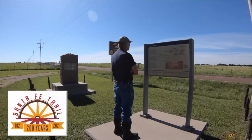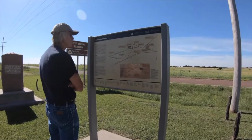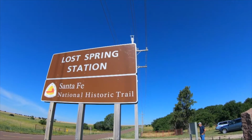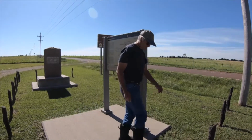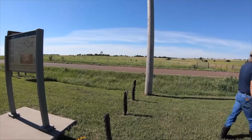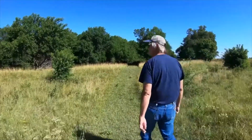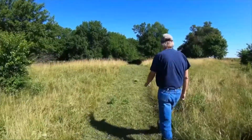Continuing our journey along the Santa Fe Trail, Rex Buchanan and I met up at a notable site on the western edge of the Kansas Flint Hills to talk about the importance of springs to those who traveled the trail. This is actually a pretty good place to talk about that, because you're right on the verge of a pretty major change in the topography and just the general setting that the trail is going through.